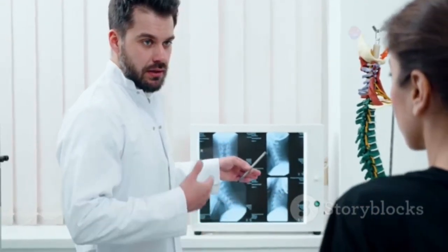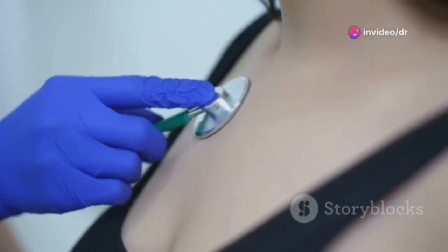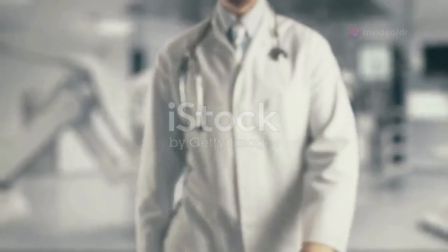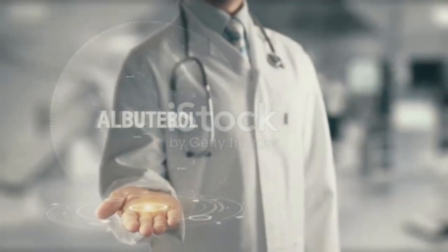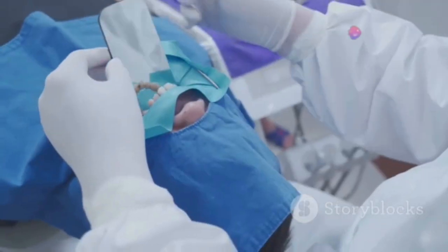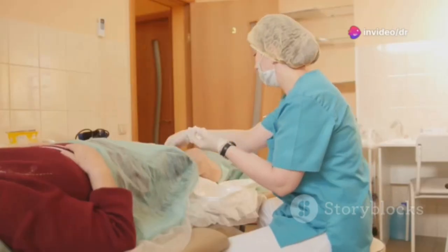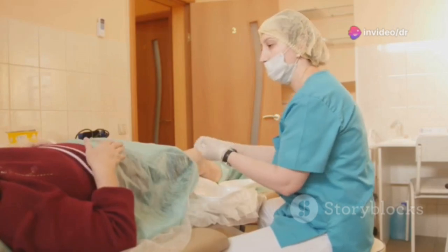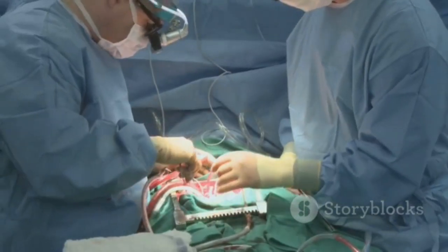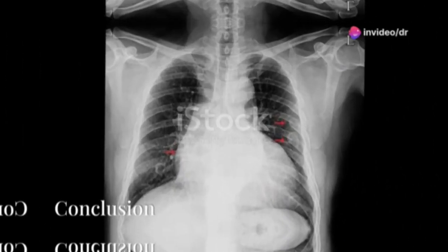Treatment for pleural effusion depends on the underlying cause and the severity of symptoms. Therapeutic thoracentesis, to remove fluid and relieve symptoms. Treating the underlying cause, for instance, antibiotics for infections, diuretics for heart failure, or chemotherapy for cancer. Pleurodesis, a procedure that involves introducing a substance into the pleural space to cause the layers to stick together and prevent further fluid accumulation. Surgery. In some cases, surgery may be necessary to drain the fluid or to treat the underlying condition causing the effusion.